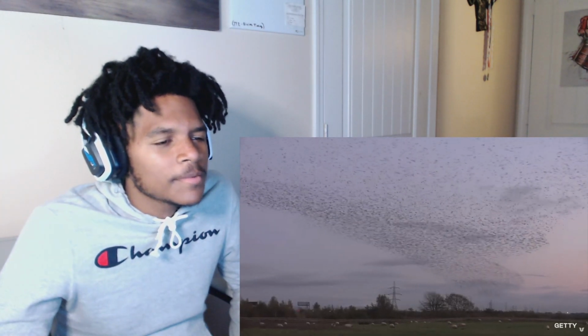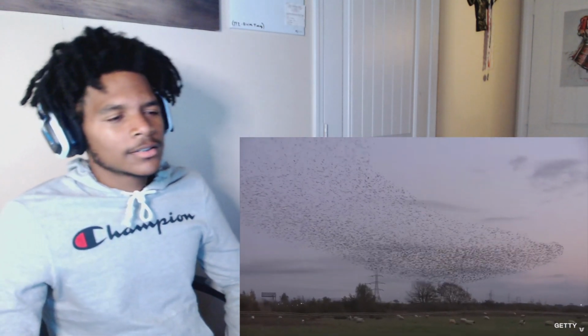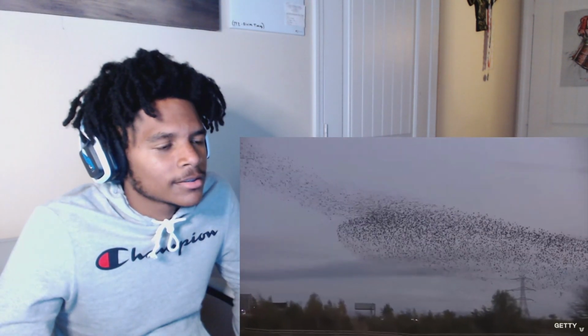Why are so many birds, though? People take a picture of that jump. That jump is fire. I ain't gonna lie, that's too many birds, though, low key. That jump is low key hard, though. Like, how did... I don't know, that's weird. Somebody taking like 5, 10, 20 pictures, boy.